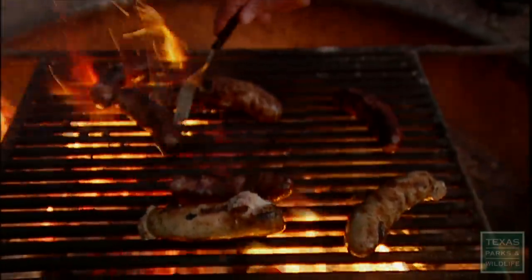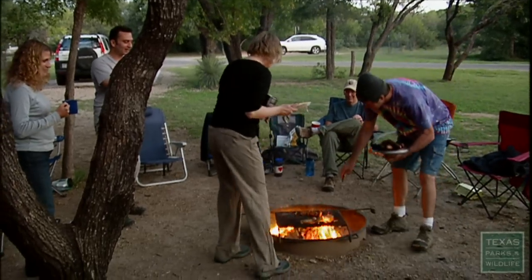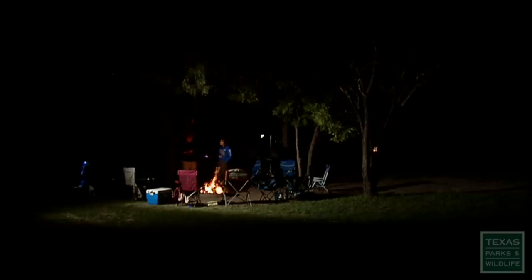Of course, outdoor clubs aren't all high adventure. A lot of it's also just hanging out and talking and cooking dinner, or trying to cook dinner, sitting around a campfire.